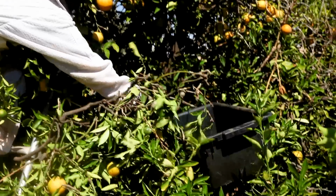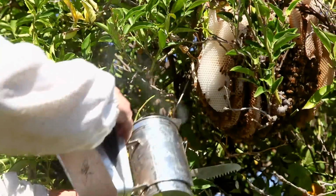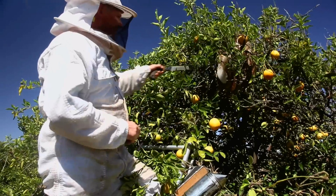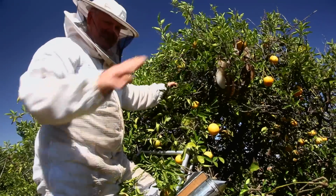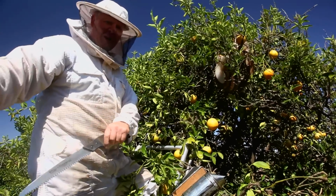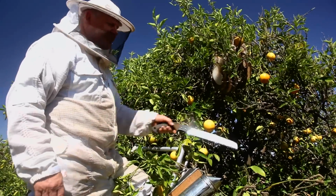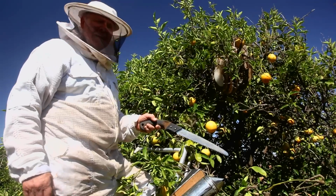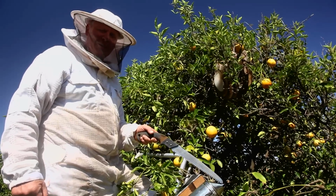Maybe. Like that. Now hopefully we'll be able to cut this branch back here and we'll have the whole nest together and put them in the box. Then we'll take the box down there and happily put them in the newt box, and then I'm thinking I'm going to sit it back up here for a little bit, but it depends how they feel about it when we stick them in the newt box.